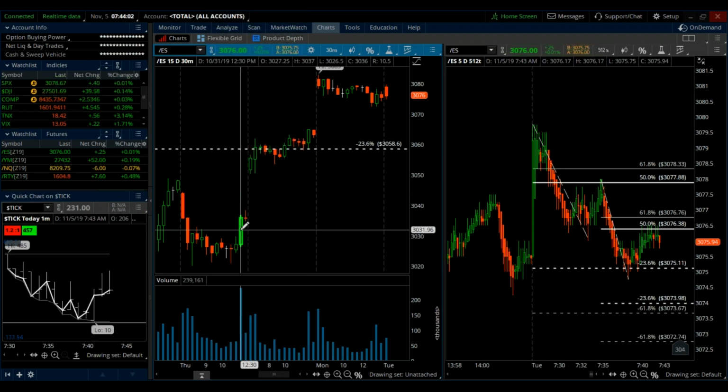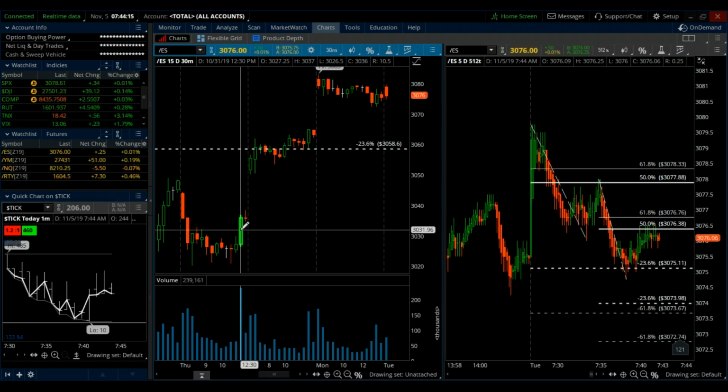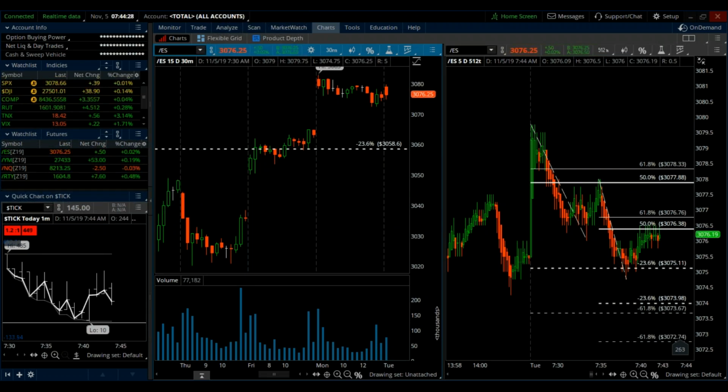So I try to keep my actual charts to only things that I need to enter, exit, or manage a trade. And if I don't need it for one of those three things, then I just take it off so that I don't clutter my thought process. And that's a great exercise to go through your charts and clean things up.